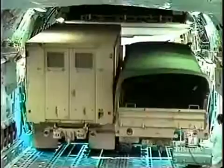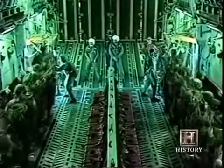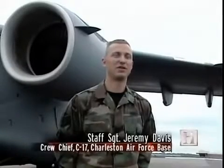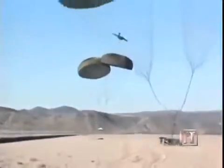come and operate out of those same runways. The hold on this megaplane is capable of transporting jeeps, Humvees, even tanks. It can also be reconfigured to accommodate 102 paratroops, or 144 regular troops, or 48 litters for medical evacuations. The purpose of this plane is basically anything the Air Force wants it to do. They'll get things to the front line as soon as possible.